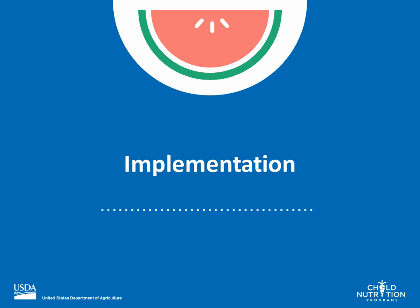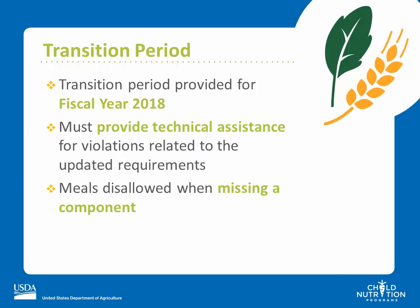Okay, let's discuss the implementation process. Similar to when the school meals program's meal patterns for K through 12 were updated and implemented in phases beginning in 2012, FNS is providing a transition period for child nutrition program operators implementing the updated infant and preschool meal patterns. During fiscal year 2018, which is October 1st, 2017 through September 30th, 2018, state agencies must provide technical assistance in lieu of fiscal action when they observe violations related to the updated meal pattern requirements.